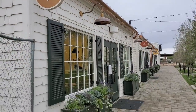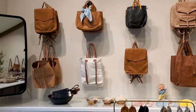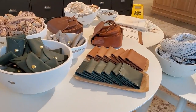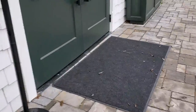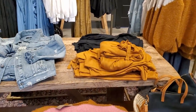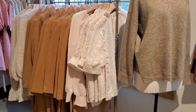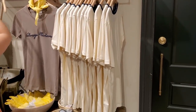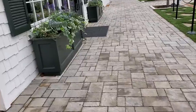The next one is called Tried and True, and you can find here bags and jewelry. The next one is called Reverie, and you can find here women's clothing. And the last one is called Juniper and Crew, and they sell here kids and baby items.